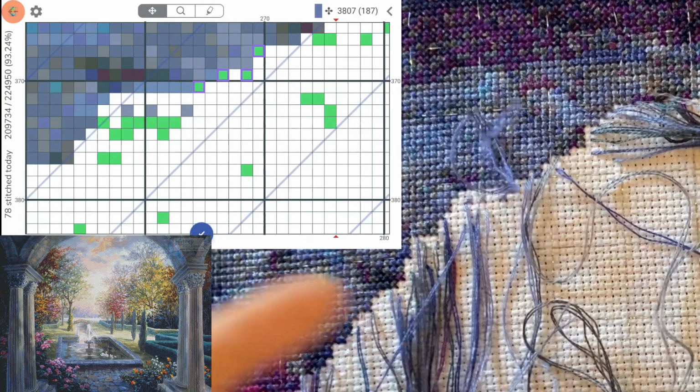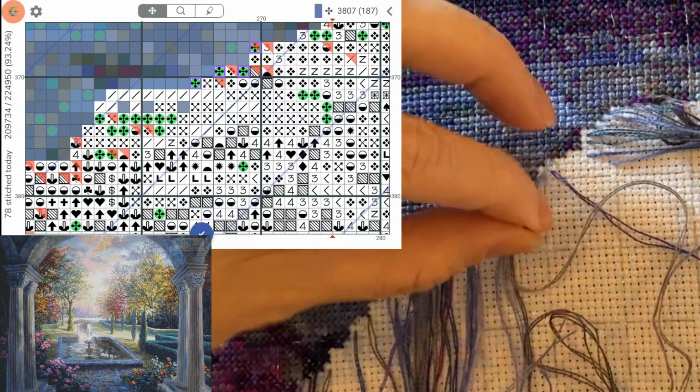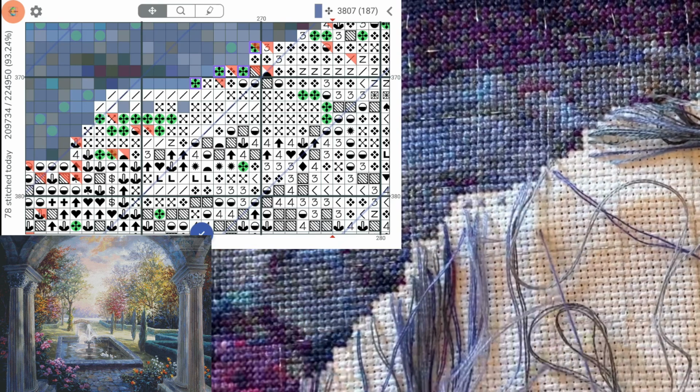Okay, you know what I'm going to do? I'm going to park this one down here, tack it in place, because it's really only long enough for one more stitch. So I'll do it. Park it right there.